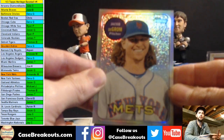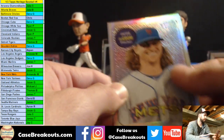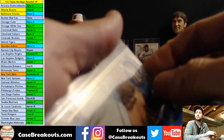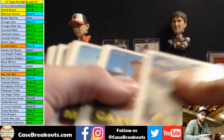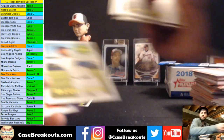And for the Mets, Jacob DeGrom. Number 2569. That's an error for the Mets, for the Metropolitans. They already got a hit. Oh. For the Mets. Another card to random.